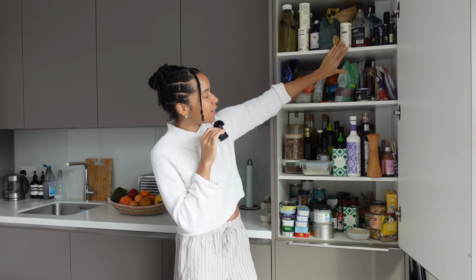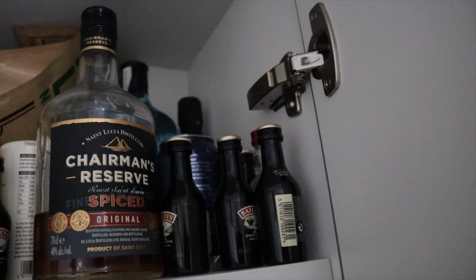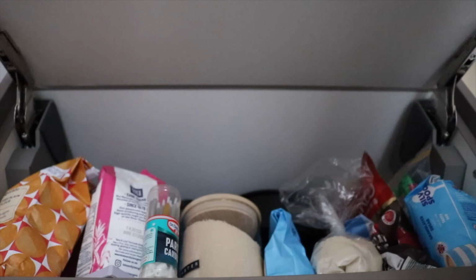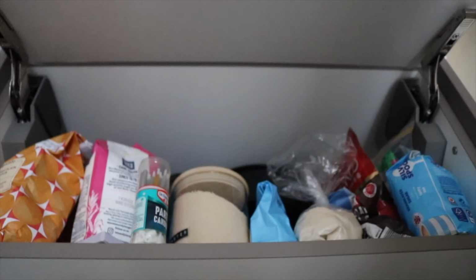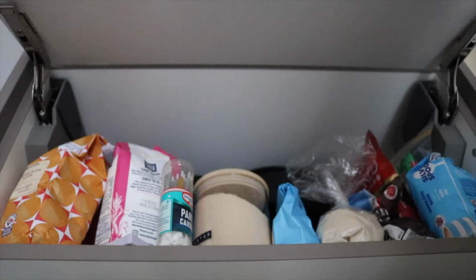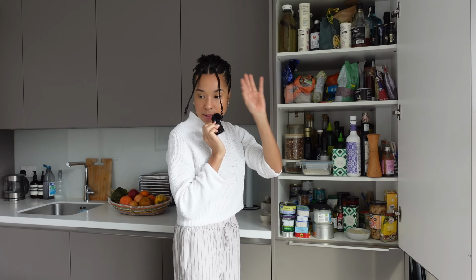This one I rarely touch, to be honest. I've got some random alcohol things, which I don't really drink much alcohol. And then up here, I don't know if you can see it. No, you can't see it on the camera, but I've got a little hidden space up here, which is all my baking stuff. And I don't really bake. Yeah, that doesn't really get touched much. But yeah, let's clear this out. Let's see what we've got.